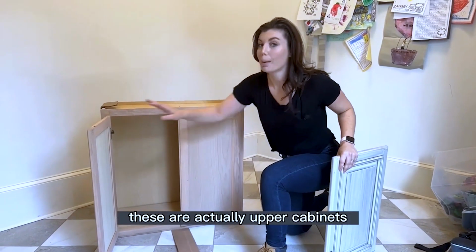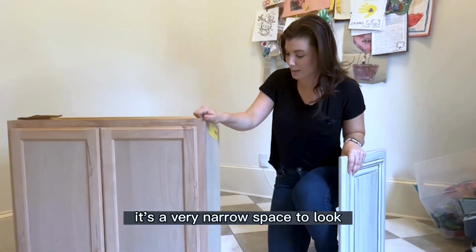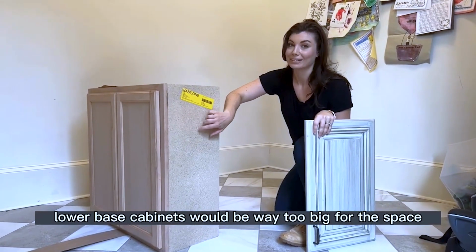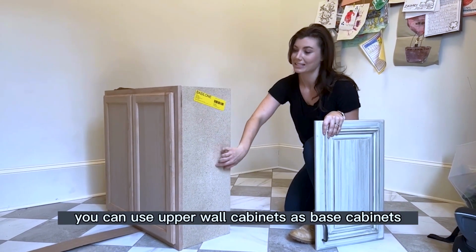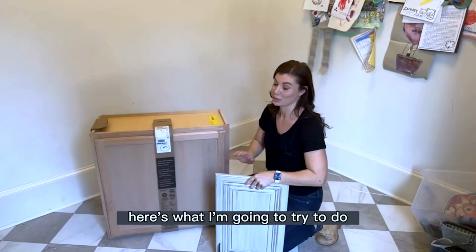These are actually upper cabinets that I'm going to be using on the floor. It's a very narrow space, so look, they're not deep at all. The traditional lower base cabinets would be way too big for the space. So here's a little hack. You can use upper wall cabinets as base cabinets. That's exactly what we're going to do. They have shelving that will go in.